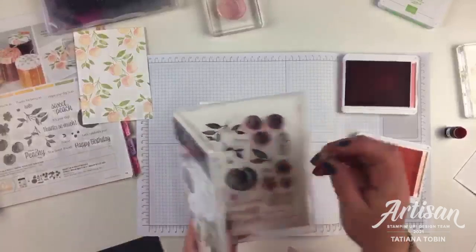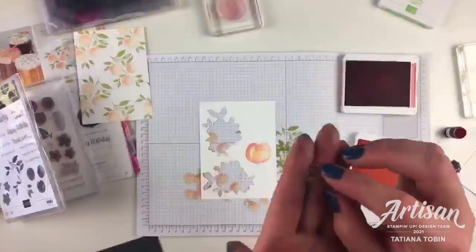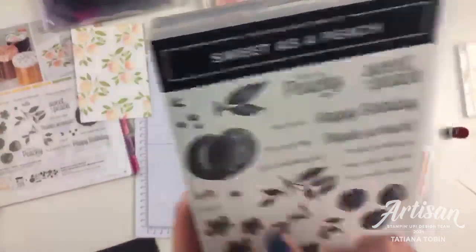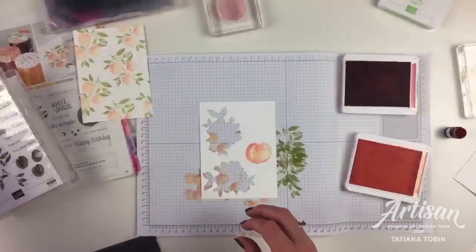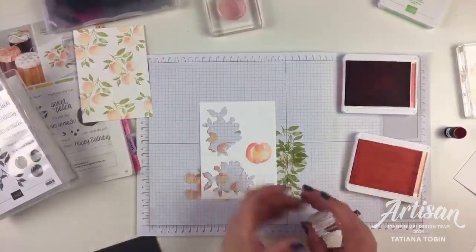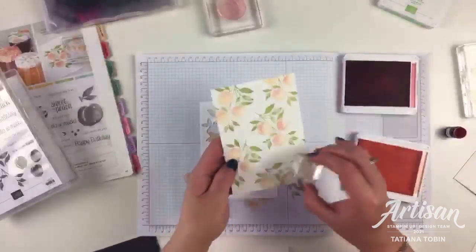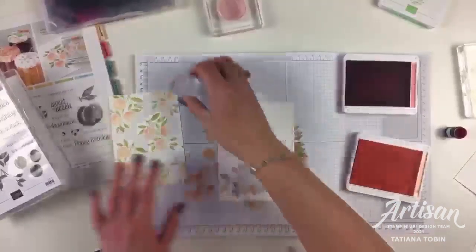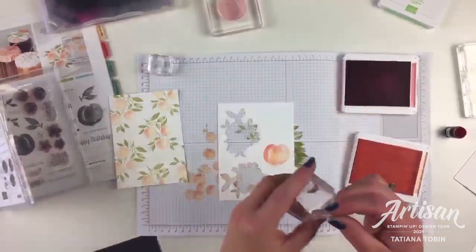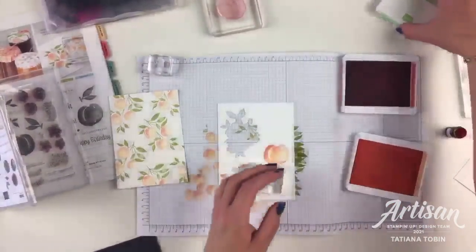Oh, let's do... I just saw the three little flowers. There's little itty bitty flowers. Could you find also little bitty Blushing Bride for me, please? And we'll add some bitty flowers in the background here. And while we're looking for that, I've got the green stalk for the peach, and that is in Pear Pizzazz.